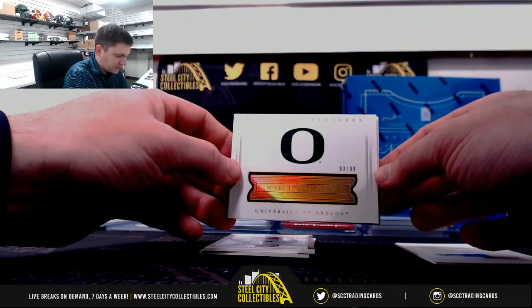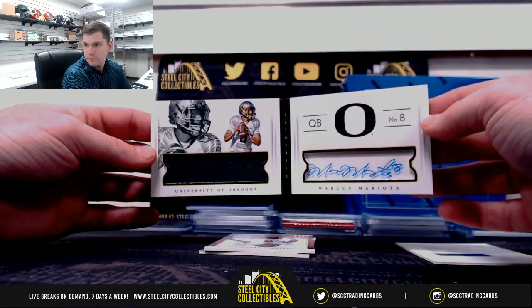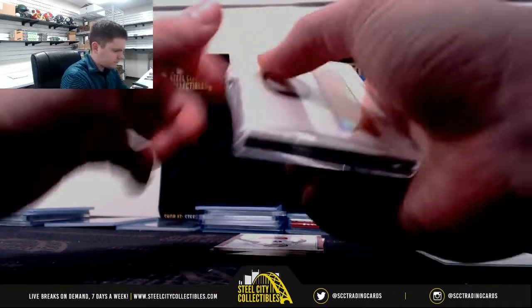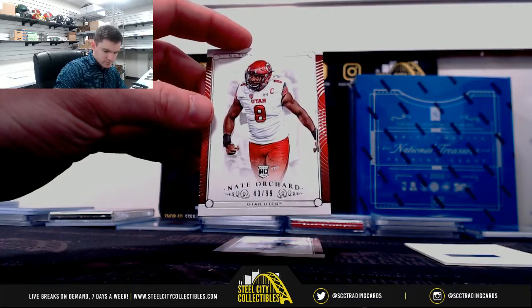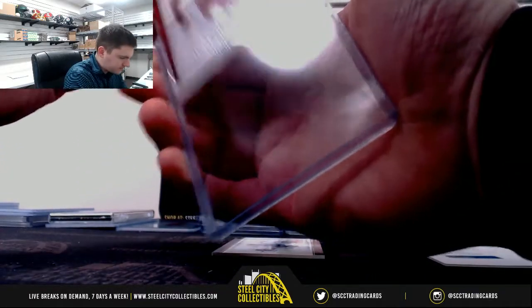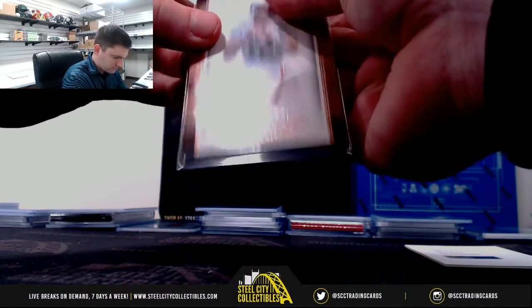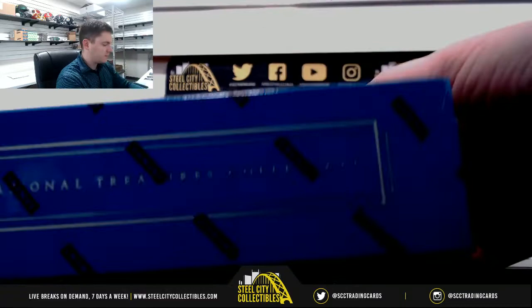Our booklet, Marcus Mariota, 93 of 99. So it's going to 3. Nice one there. Nate Orchard, 43 of 99, so 3. Andrew Luck, 4 of 10, it's going to 4. Last box.